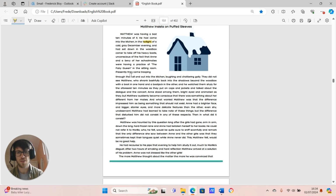What does that sound like? It's another great method for figuring out definitions of words that you can't quite scrutinise, you can't quite recognise. Presently they came trooping, trooper, a trooper, like a soldier. They march in. Presently they marched through the hall and out into the kitchen, laughing and chattering gaily. To do something gaily, gaily, is to do it happily. They did not see Matthew, who shrank bashfully, you might have heard this word before, shrank bashfully back into the shadows. Well, so he doesn't want to be seen.